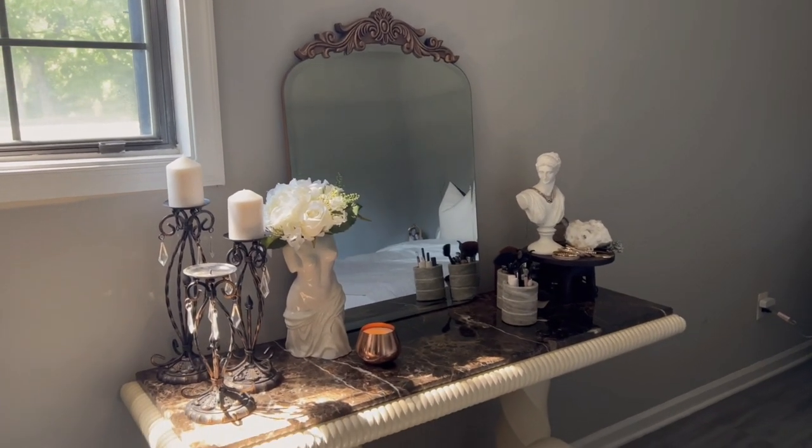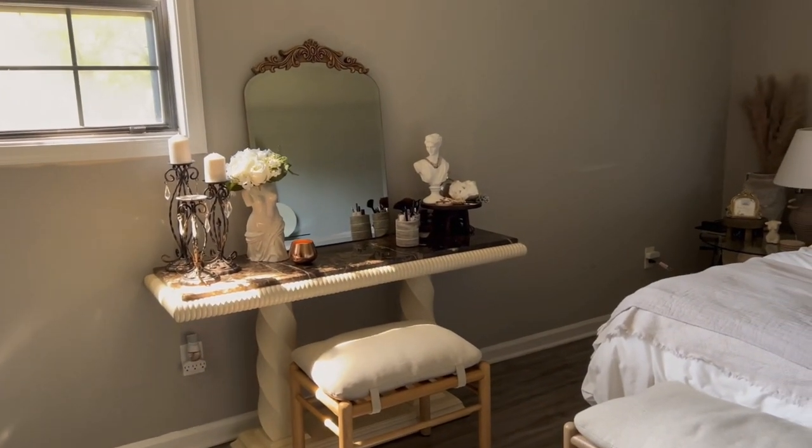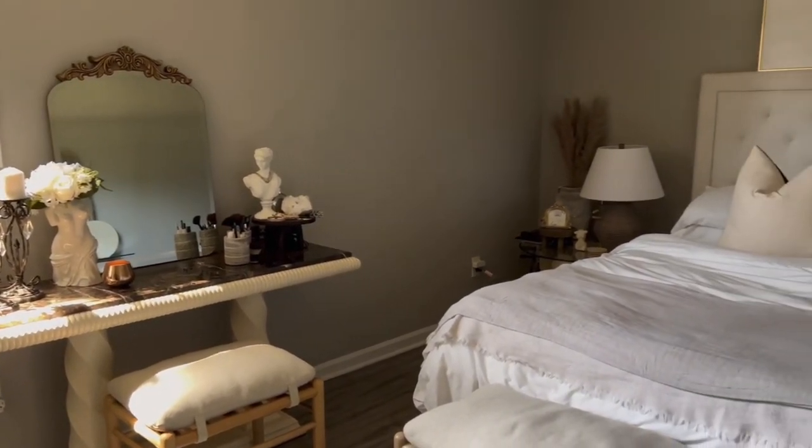But this is how it's looking so far. I really like how everything came together. I like how the sun reflects. It's the golden hour for you guys. So I really like how everything just blends pretty well.